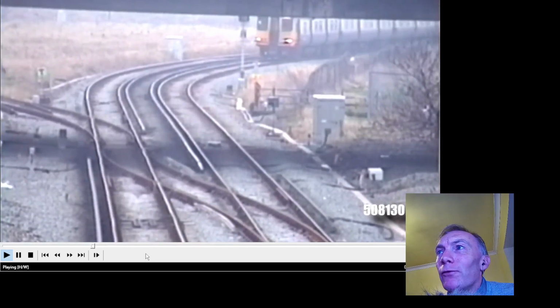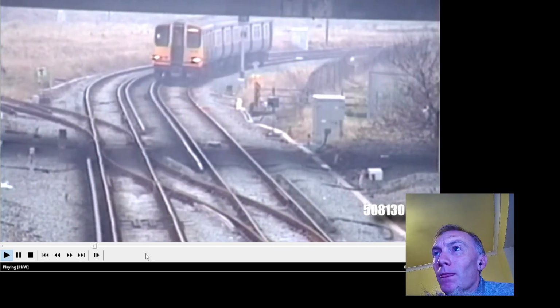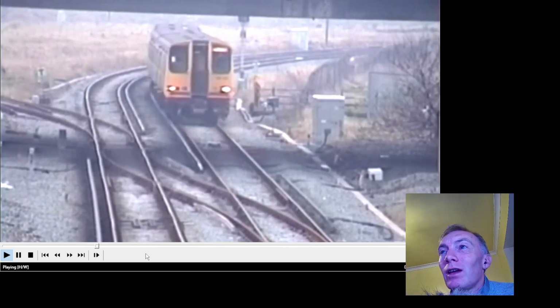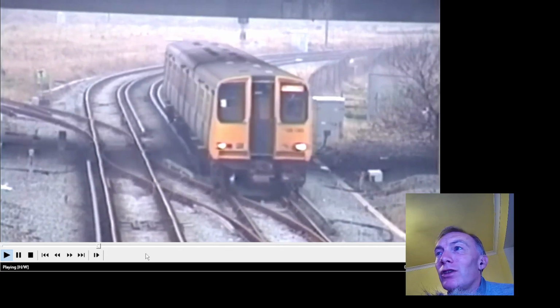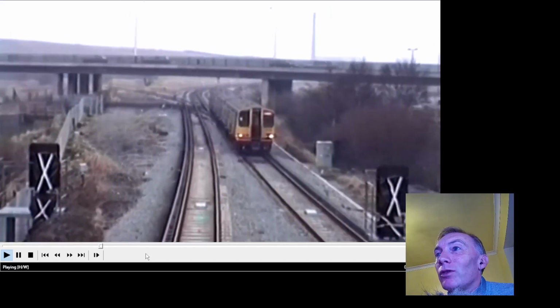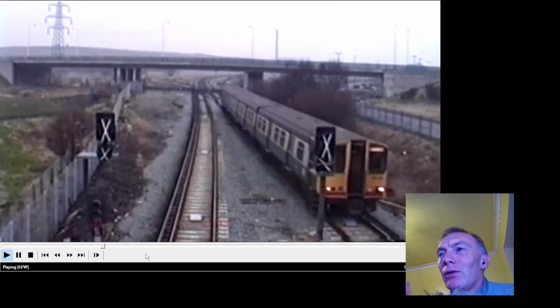Now here comes one from Liverpool Central. You can also see how the lights on the front of it have changed. See, the same train, same class, but the whole front has changed over. They've now got much bigger headlights on the front. This is taken from the footbridge. Everything looks a lot cleaner somehow and newer.